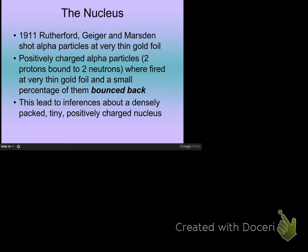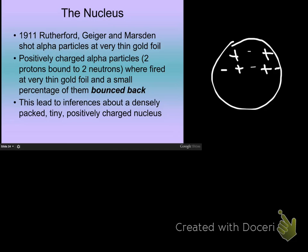So they're working on the idea that we don't prove anything in science, we just disprove it. So they're picking away at this plum pudding model. They're trying to figure out more about the internal structure of the atom. And remember, Rutherford, along with everyone else at the time, believes that the atom is this nice little even distribution of positive and negative charges.